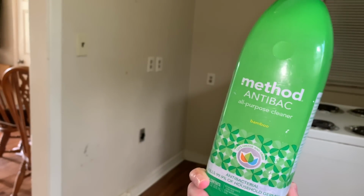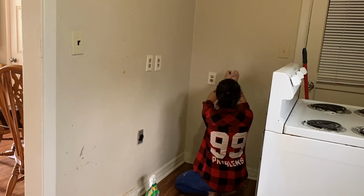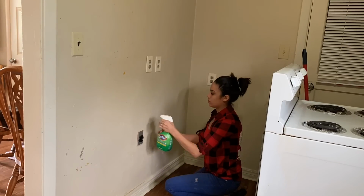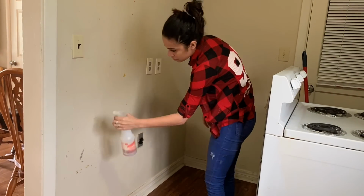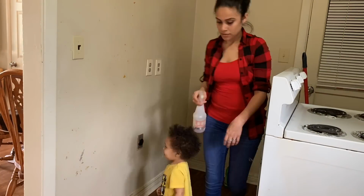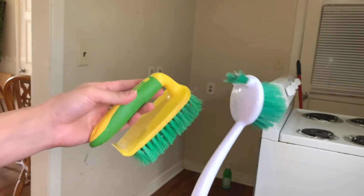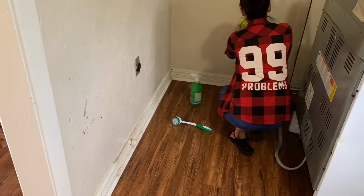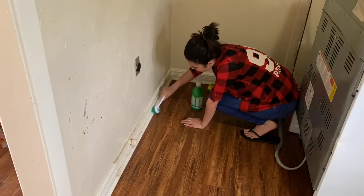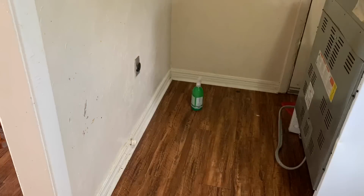Now I'm going to clean the walls. This is Method antibac, bamboo, and just bleach, and you're gonna see that I had to switch bottles because that bottle of Clorox didn't work, so my mom transferred it to another bottle. But honestly, I struggled with both products. They didn't really help me at all cleaning this wall. I was so upset, and I am the type of person that if I'm gonna deep clean, I want it clean, you know what I mean? I tried this brush at first and noticed that the paint was coming off, so I had to be a little bit gentle and get some sponges and do the work. And still, I was so upset with myself.